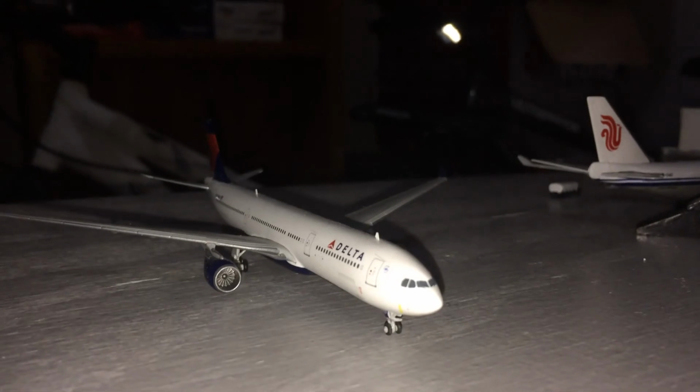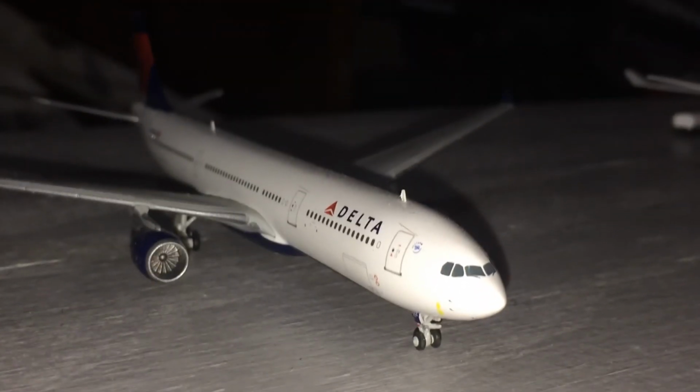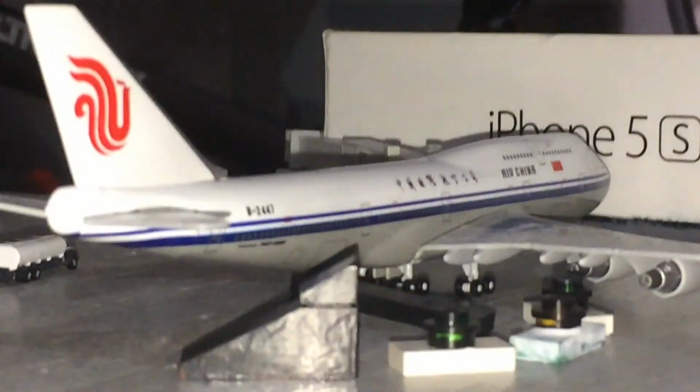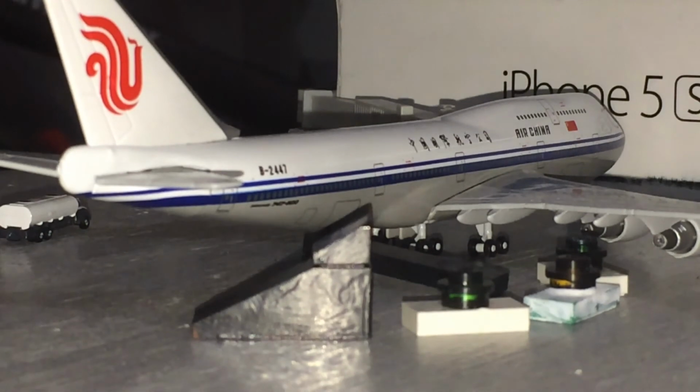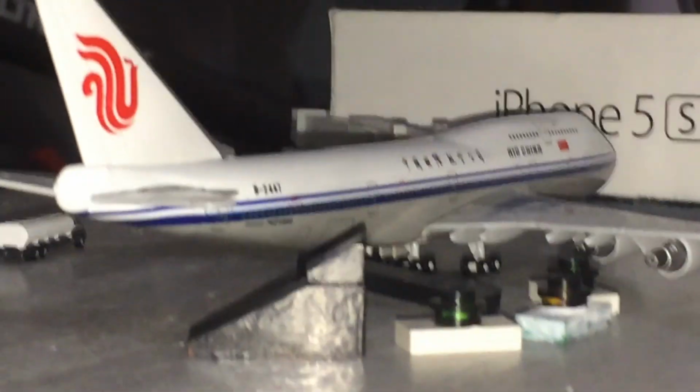Right here we have a Delta Airbus A330-300, going to be operating a flight out to Amsterdam Schiphol. And right here we have an Air China Boeing 747-400, just getting heavily serviced for Beijing Capital as well.